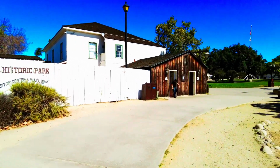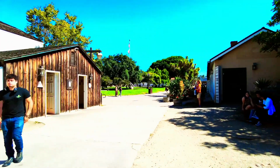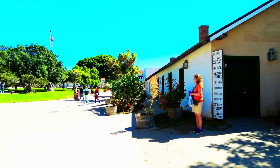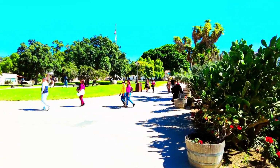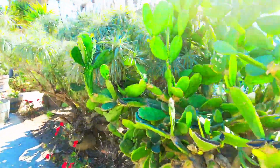Welcome to the heart of Southern California, where the sands of time seem to stand still, Old Town San Diego. This historical district is a living tapestry of the past, where echoes of early Californian settlers and their vibrant culture resonate through the streets. This is a beautifully preserved state park.